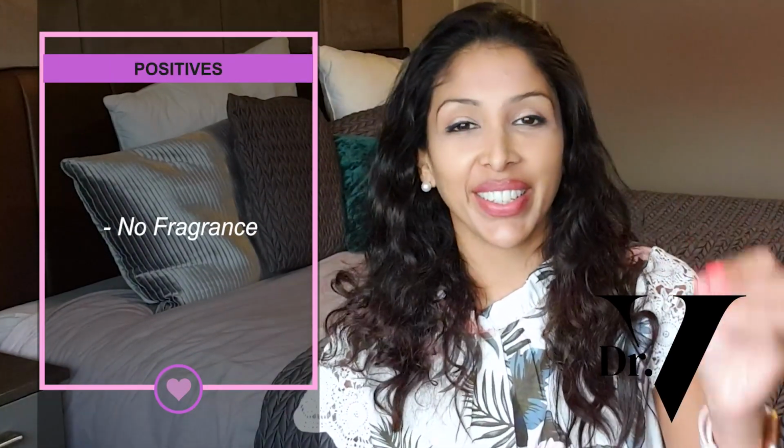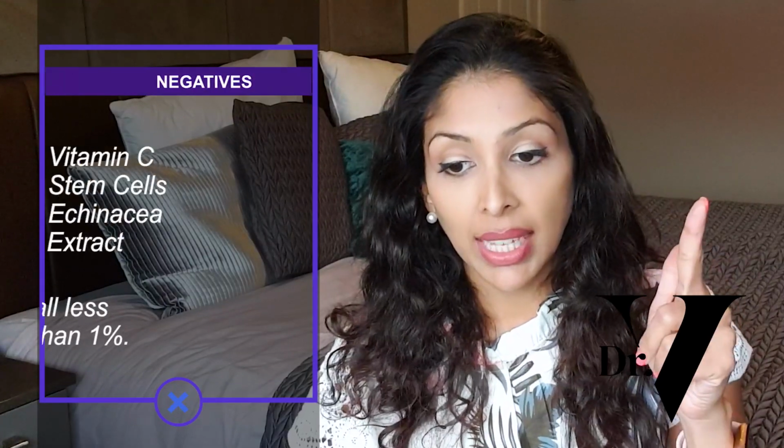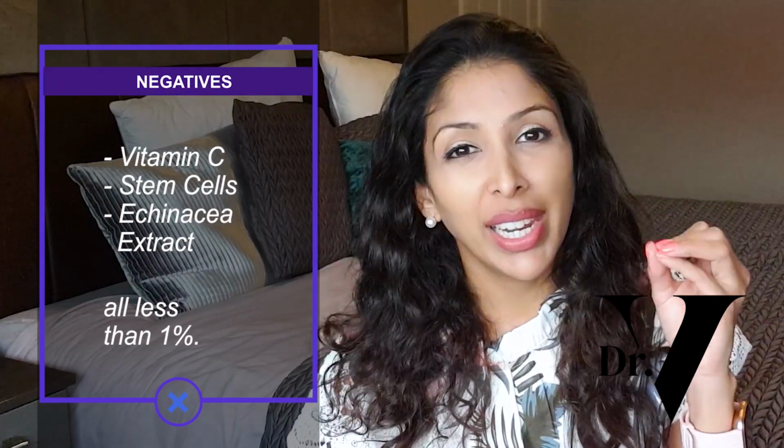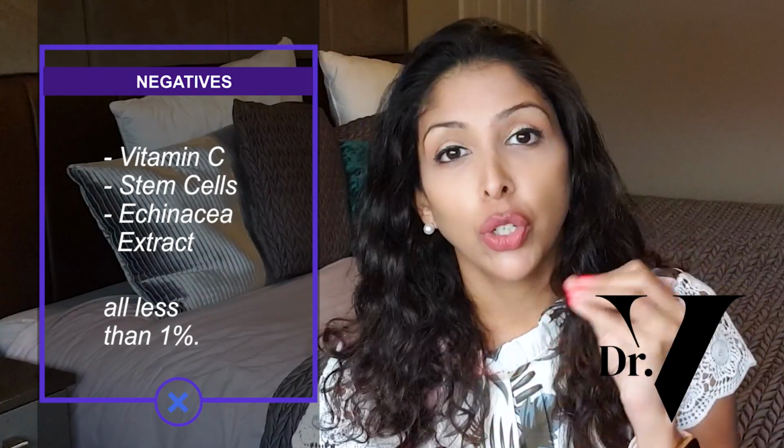It has no fragrance. I double checked, so I'm happy about that. However, the advertised actives are vitamin C, stem cells, and echinacea extract. However, they're all less than 1%. They're at a fraction of a percent. That's extremely low and unlikely to be in the therapeutic index.